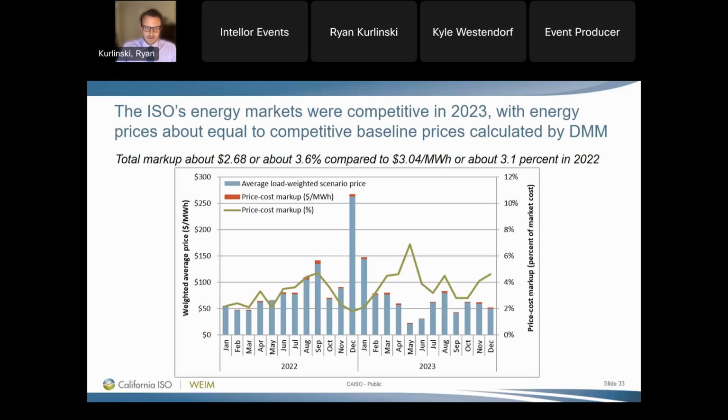For 2023, we're seeing that the total markup from bids submitted by participants over the year was on average only about $2.68 per megawatt hour above the competitive baseline, which is about a 3.6% markup. That's a lower markup, right? $2.68 is less than the $3.04 per megawatt hour markup from 2022. So this metric helps us conclude that the ISO's energy markets were generally competitive overall in 2023, right? The energy price is about equal to competitive baseline prices.